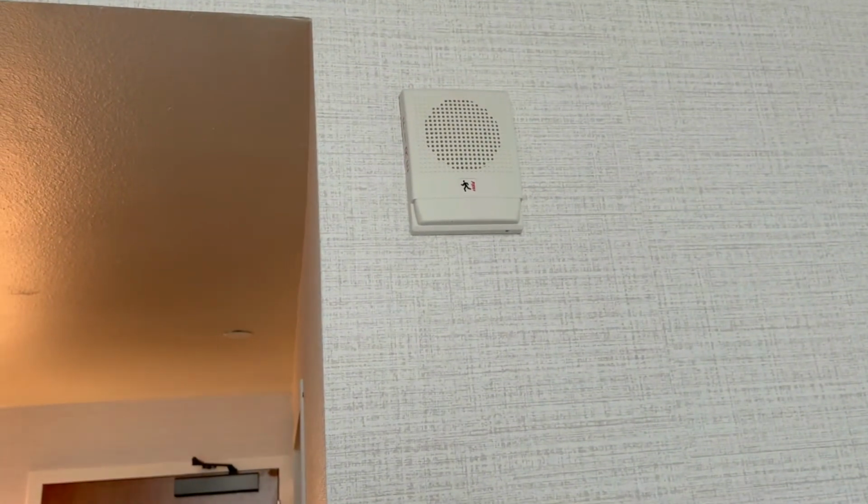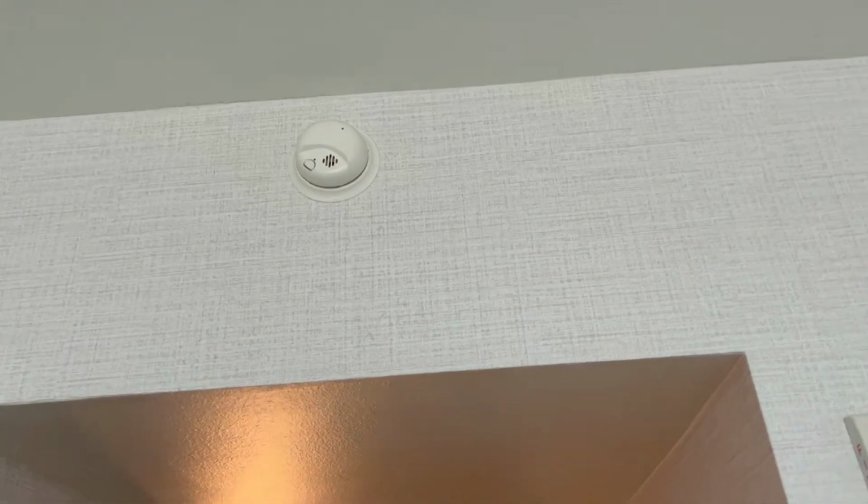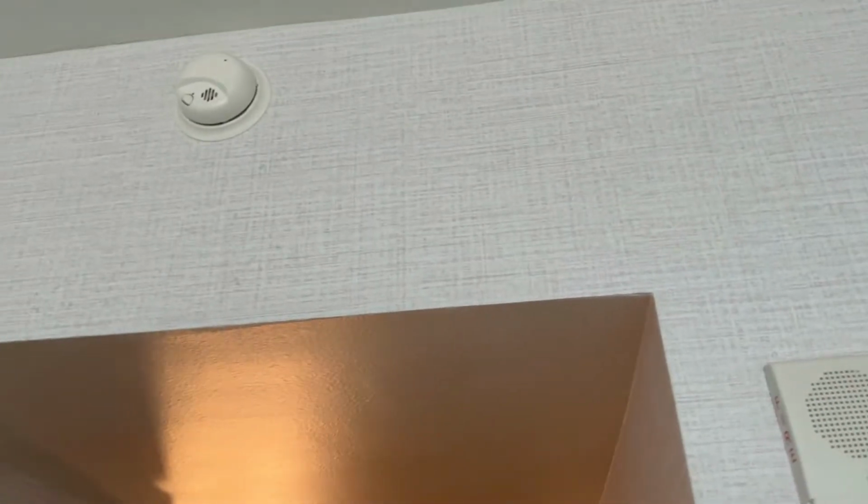Right over here, we have an EST speaker and a smoke detector, which I don't know if it is connected to the fire alarm system. And that's what's inside the hotel room. As you see over here, there's an EST Genesis.